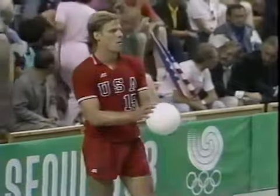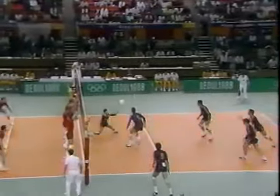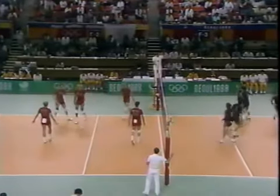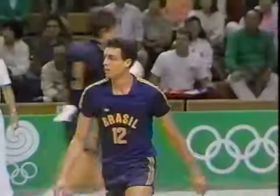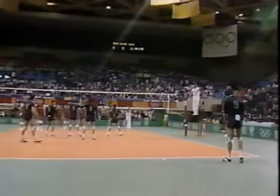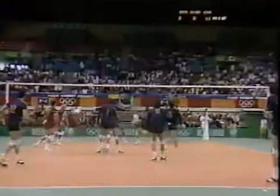Gouveia serves it into the net. That's the fourth service error by Brazil in this game, and they have 7 in the match. That ball hit out. 11 to the score in game 2. Stork, Buck, quick set.